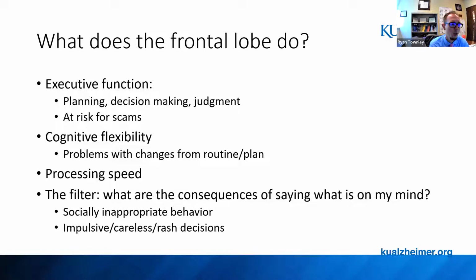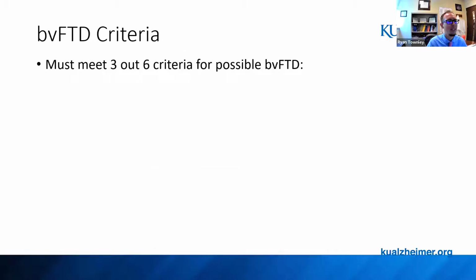And so that can lead to socially inappropriate behavior, impulsiveness, careless and rash decisions. And so you can see that there were clues on that MRI scan, but if you're going off the radiology read, which is very reasonable for most of us in a busy clinic that aren't behavioral neurologists, there is that extra step, right? And that's where that PET scan comes in to try to help to get a more definitive diagnosis. Clinically, though, recognizing it and asking the right questions, there are clinical criteria that can at least move us into that possible BVFTD, right?